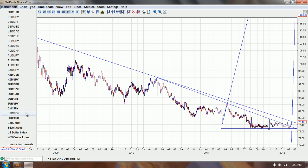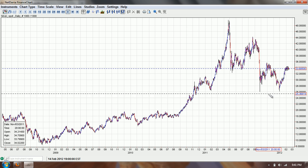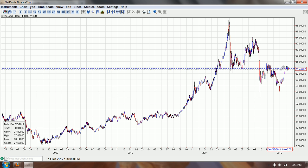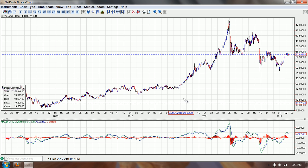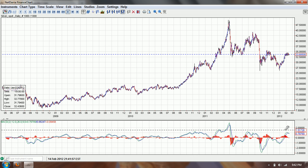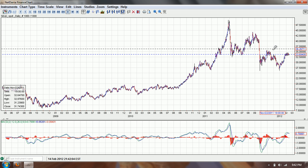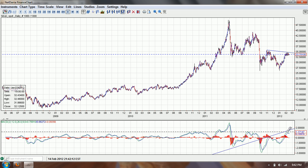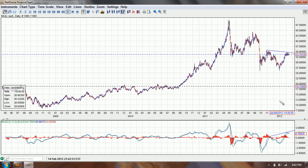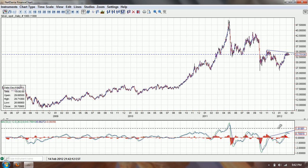So let's go over and look at silver real quick. We are kind of just treading water here. This is looking like a rounding over pattern. If we pull up the MACD, we want to see where we're at here, and you can see we're kind of rolling over on the MACD. We're rolling over on the price. You'll note that this MACD is significantly higher than this MACD. So this is somewhat of a divergence. A lot of the technicians will say this is a bearish indication to have the MACD higher while the price is lower. That is not necessarily the case.